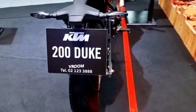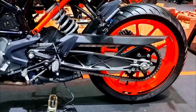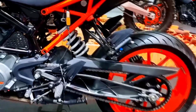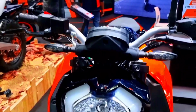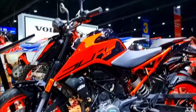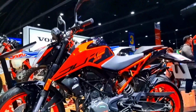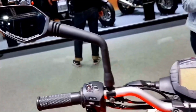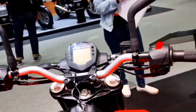The 2024 KTM 200 Duke. The 2024 KTM 200 Duke is a feisty and exciting option for new riders or those seeking a nimble and powerful motorcycle for city riding and some light off-road adventures. Punchy engine. A 199.5 cubic centimeters liquid-cooled single-cylinder engine provides around 26.6 horsepower, estimated. This offers a thrilling ride for beginners and experienced riders alike.